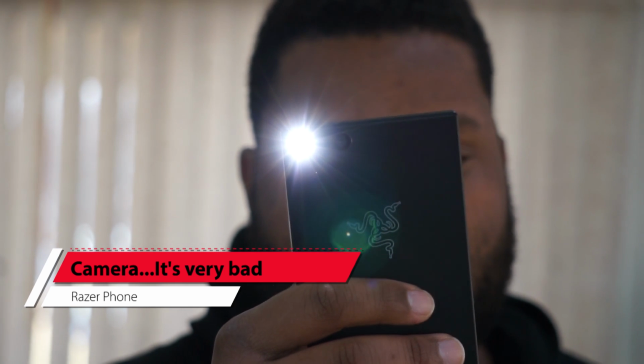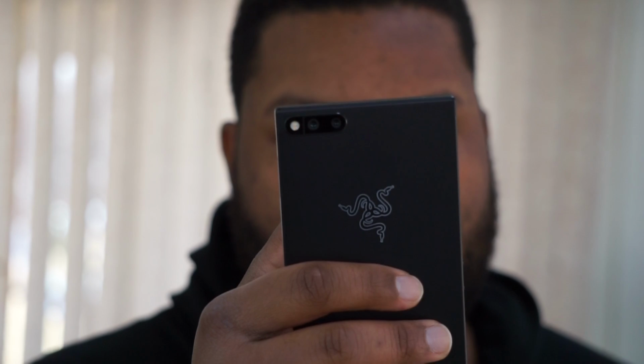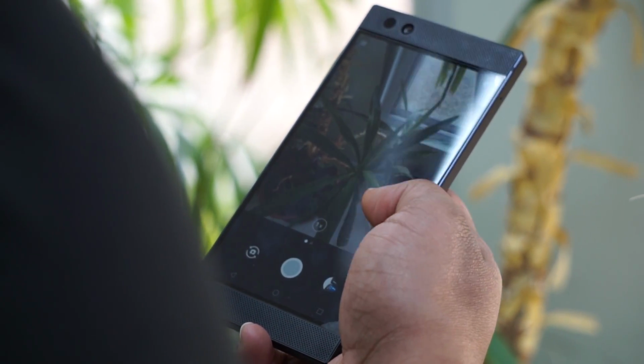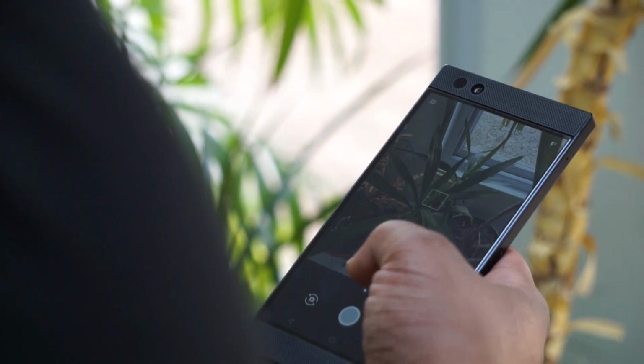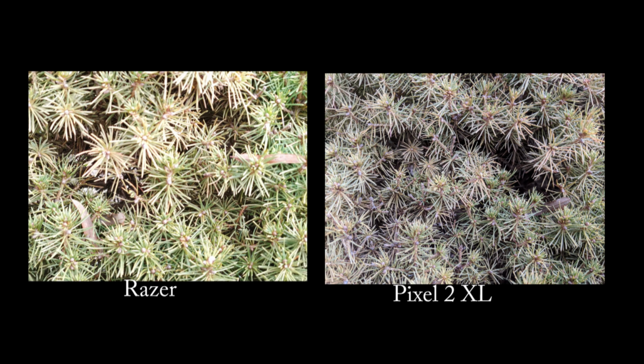Now for the not so good. The Razer phone has dual cameras on the back that just don't take good photos. At the time of this review, they did receive a software update to improve image quality, which got slightly better, but this is no one's favorite camera. There are no major features: no portrait mode, no slow motion, no high frame rate shooting, no panoramic. Like, you get the picture, no pun intended.